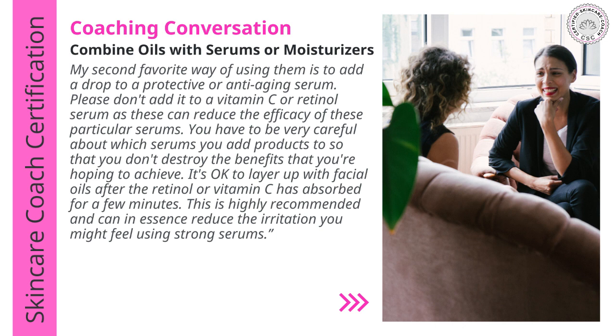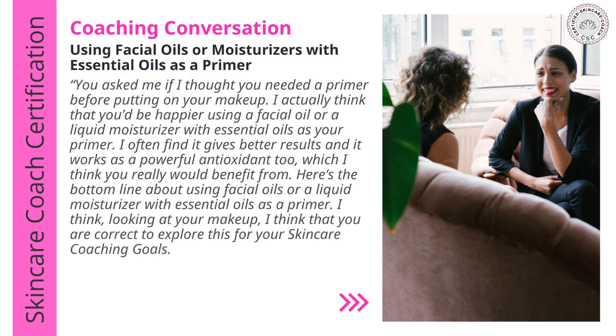It's also okay to layer facial oils with ingredients like retinol or vitamin C if these have been absorbed for a few minutes. This is highly recommended and can, in essence, reduce the inflammation that the client might experience by using those types of strong serums. So it's highly desirable to do that.